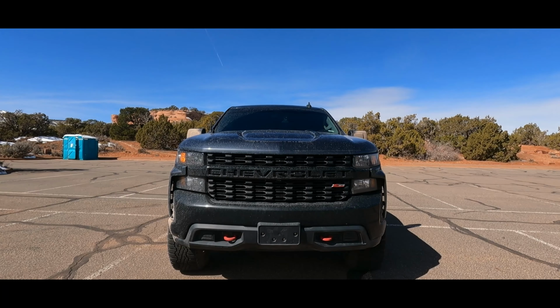Got his Explorer stuck. This is crazy. The wild horses. We don't even have to go further. It's closed, of course.